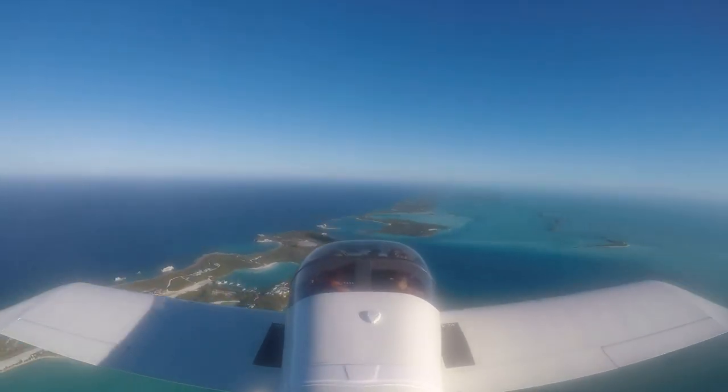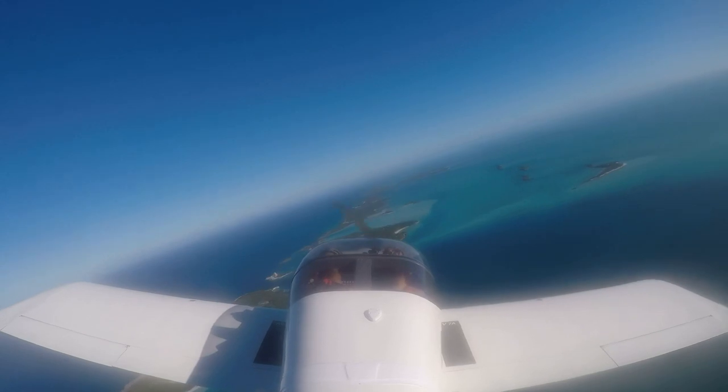What a day. Those little islands are sure pretty. Oh, yeah. The water's just so blue. And so shallow.